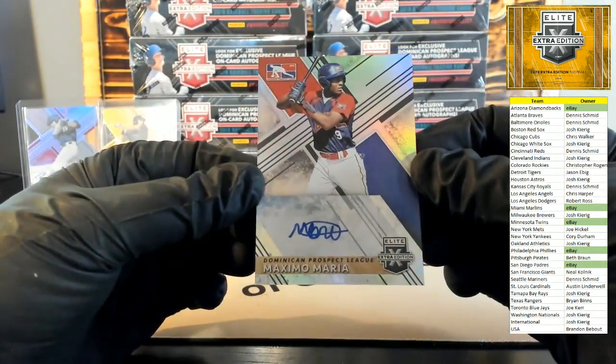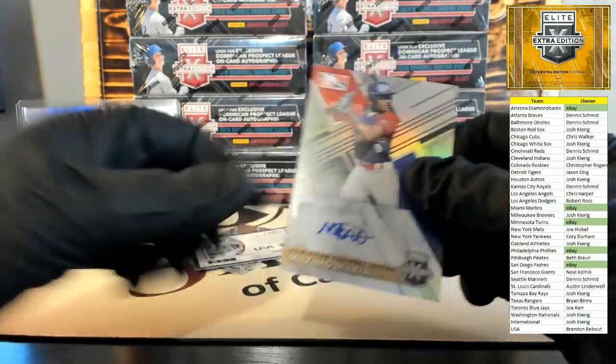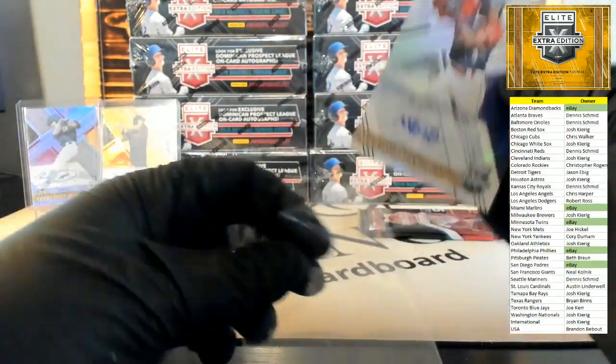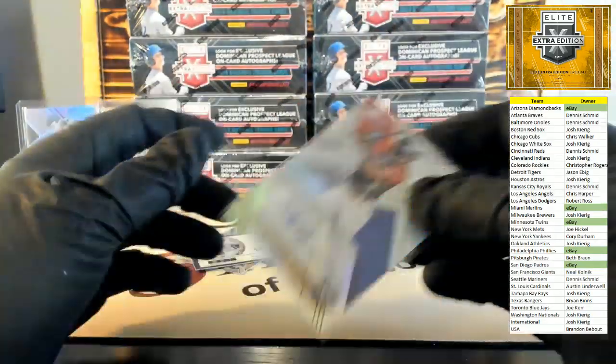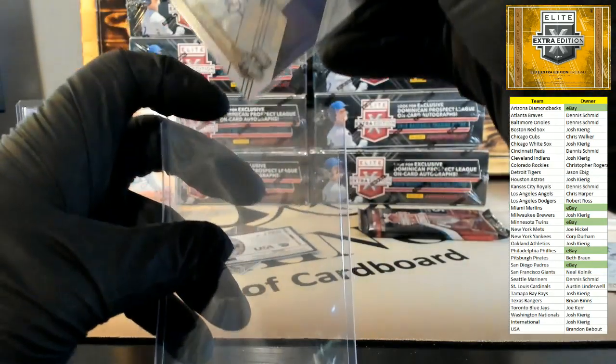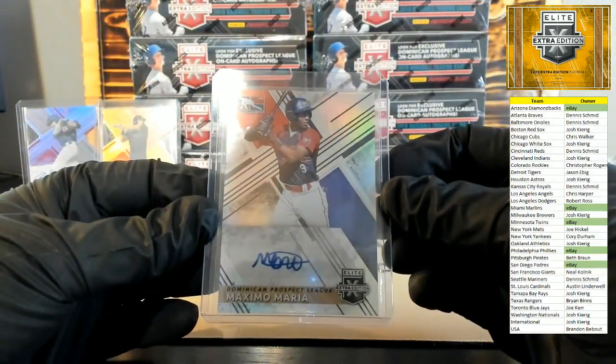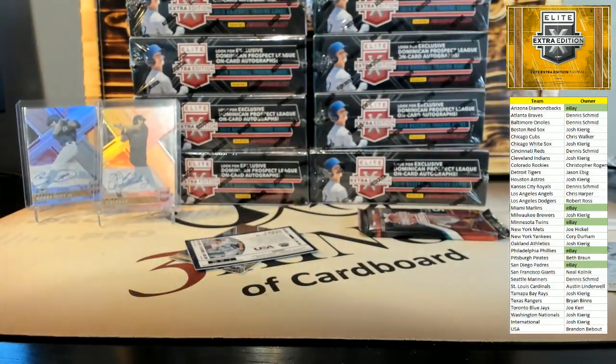Next up, Maximo Maria. Sweet. See, in these, they can't even, like the pro stuff, they can give them red or blue uniforms, but in this, they can't even do that because of the college and high school stuff. So I actually have to look up where some of these guys go.